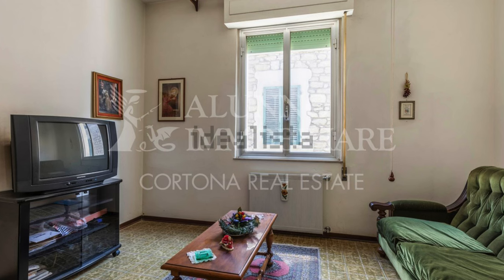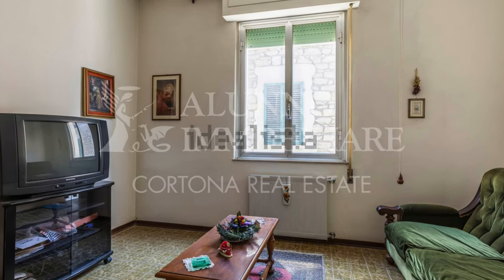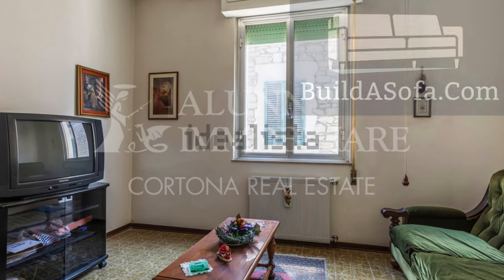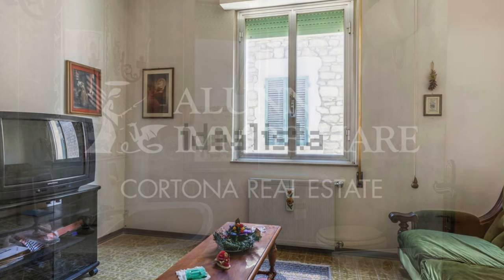Now, talking about the 60s again, that couch is definitely straight up 1970s. They moved that in the day they got this place. And I know because I started buildasofa.com and I know sofas.